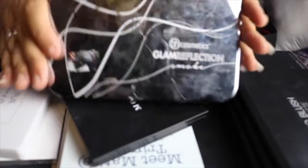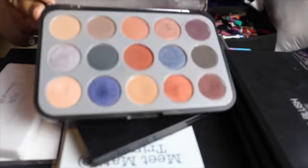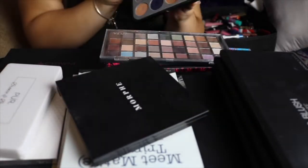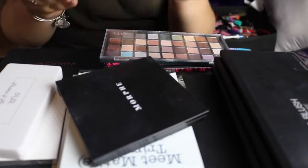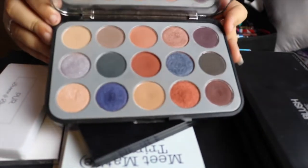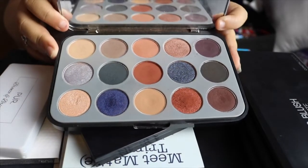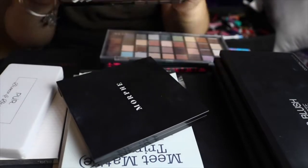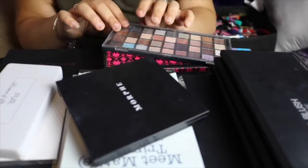BH Cosmetics Glam Reflection. I bought this because it was a cool toned palette, and I don't own any cool tone palettes, but I don't use it. I realized I don't really like cool tones too much, and if I do decide I want to do a cool tone look, I have the shades in other palettes, so I am going to declutter this. It is a good palette, but I just don't use it.